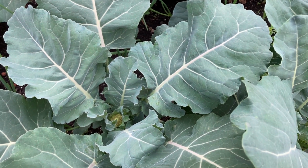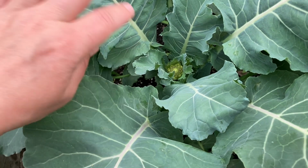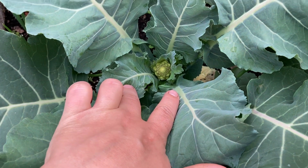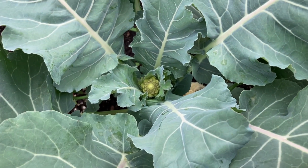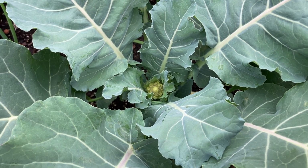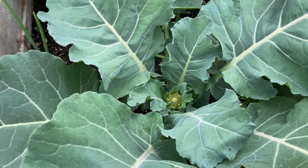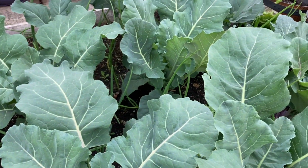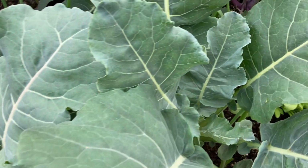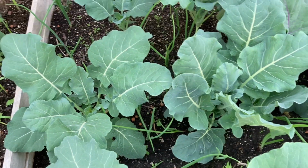Next, let me show you my Romanesco. This is the first year I'm growing it, and I'm excited to see it has started to form the head. It's so pretty. Romanesco was always one of those veggies that I wanted to try but was afraid to. So I'm so excited that this year it is finally in my garden, and I have a few Romanesco plants, but this is the first one to start forming a head. The rest of them are not doing it yet.